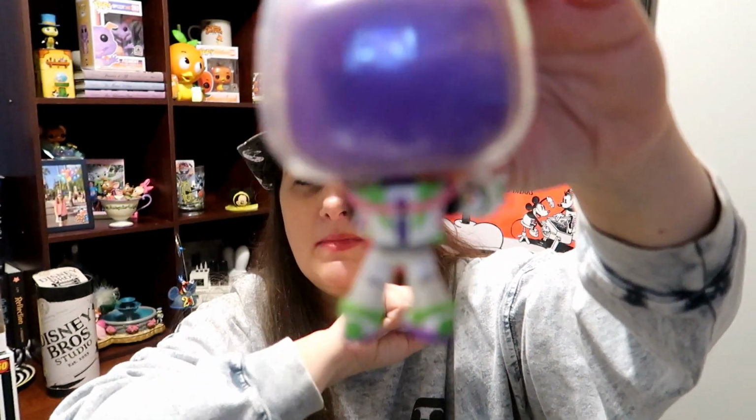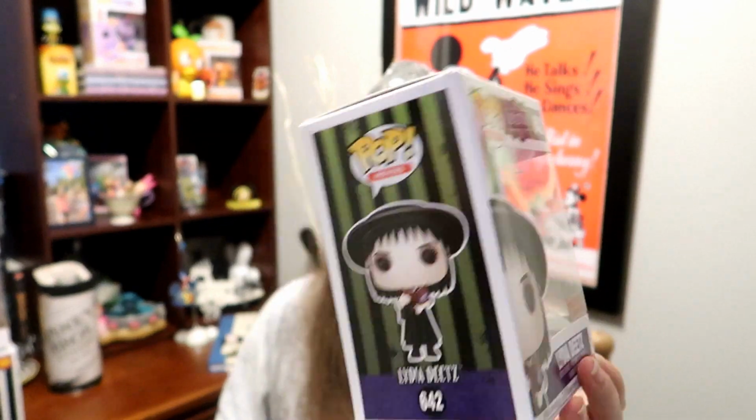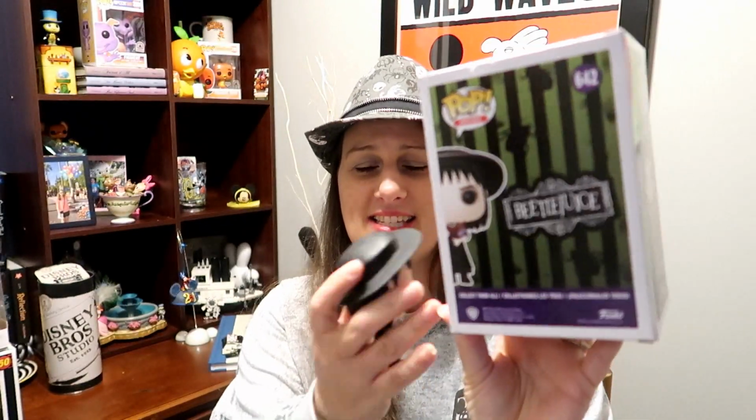I chose Ms. Nesbit. Beetlejuice. Beetlejuice. Beetlejuice. All right, where is he? Non-Disney movie pop from Box Lunch is going to be Lydia Deetz from Beetlejuice.